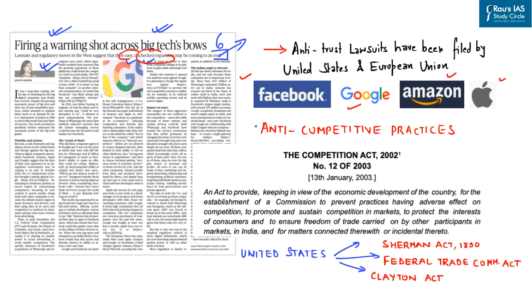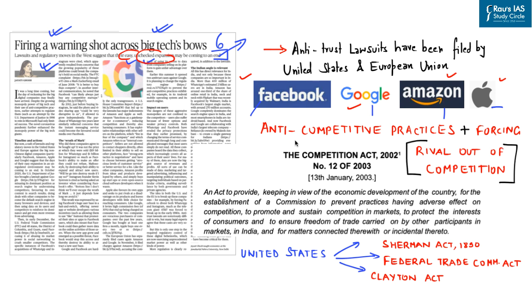So, in this regard, this news argues that antitrust lawsuits, or anti-competitive lawsuits or cases with respect to anti-competitive practices of Facebook, Google, Amazon, and Apple have been filed by the United States Justice Department as well as the Federal Trade Commission along with the European Union. And primarily the charges are anti-competitive practices and forcing the rival out of the competition by entering into such contracts which become suicidal for such rival companies as they can no longer compete against these big tech companies whose revenue runs into billions of dollars.